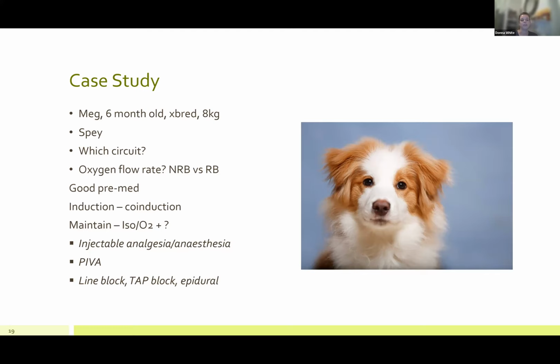So let's say we do 30 mils per kilo per minute and she weighs 8 kilos. So it's going to be 240 mils versus a rebreathing, which we're going to do 200 mils and that's going to be 1.6 liters. Sorry, a non-rebreathing. So even on a non-rebreathing, 1.6 liters is less than that kind of standard two and two.